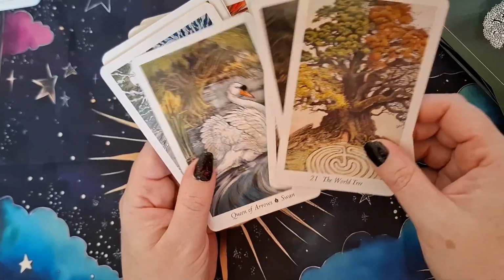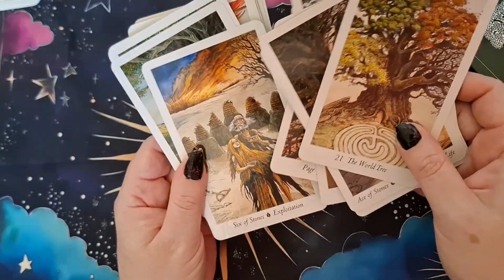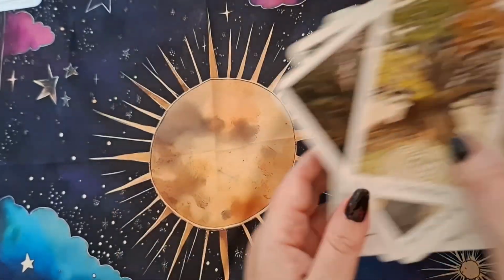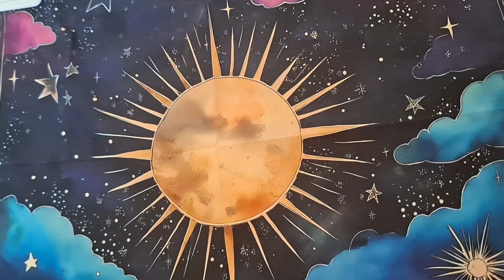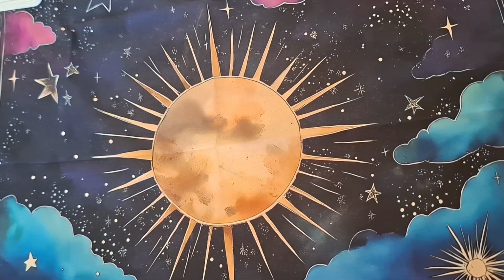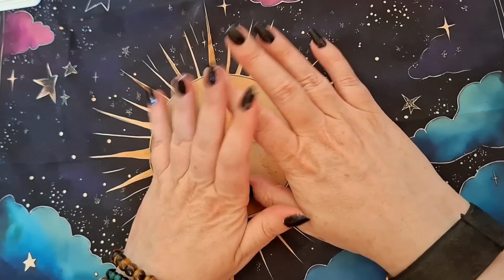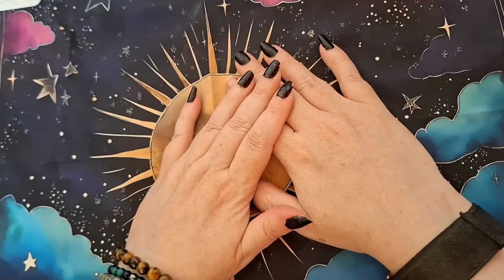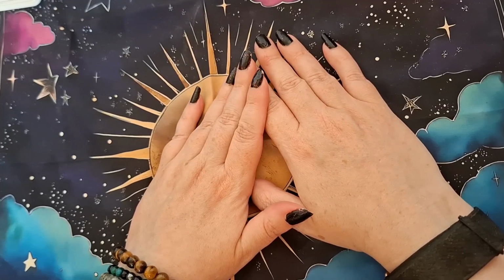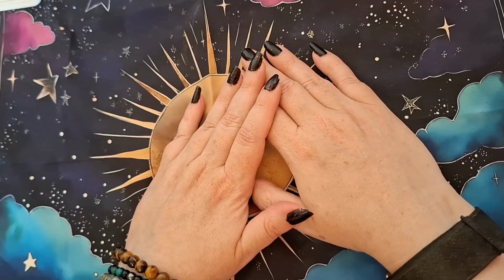So yeah, this is the Wildwood Tarot, and I love it. Again, I wish it wasn't as shiny, but that's from the videoing perspective. So that was my most beautiful decks. I'm quite pleased that I managed to just get it into eight.